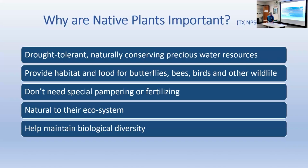Why are native plants important? They tend to be drought tolerant. They provide habitat and resources for butterflies, bees, and other local wildlife. They generally don't need special pampering. They're native to the ecosystem, and they help maintain biological diversity.